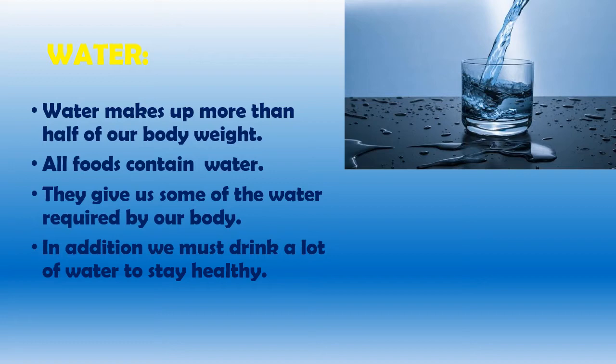Drinking water helps maintain the balance of body fluids. As I have mentioned earlier, our body is composed of about 60% water. The functions of these bodily fluids include digestion, absorption, circulation, creation of saliva, transportation of all the nutrients, and maintenance of the body temperature. These functions are all performed by water if we are drinking a proper and enough amount of water.